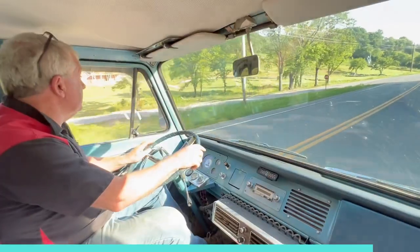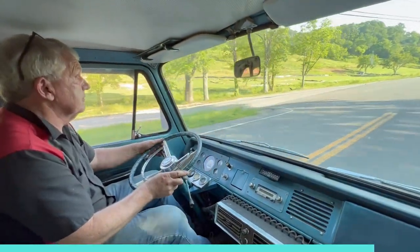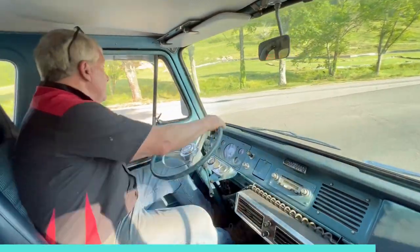Taking a hard right turn the first time I drove it, as soon as you got on the brakes. So it's pulling up straight.